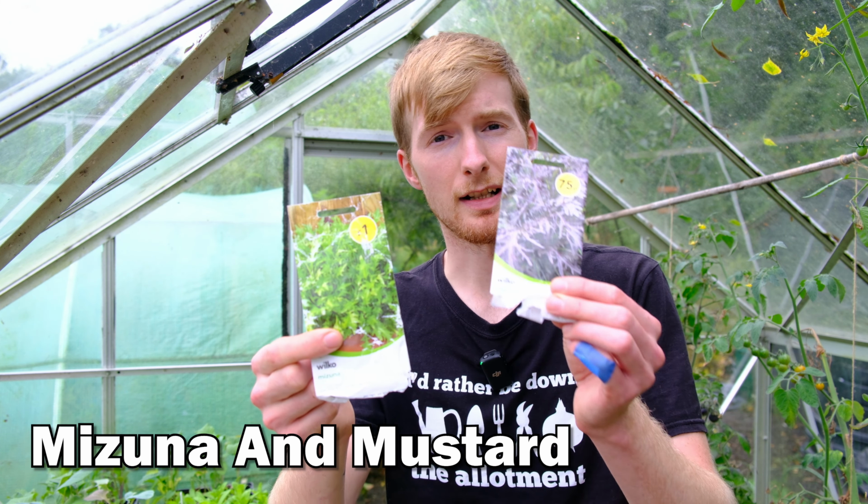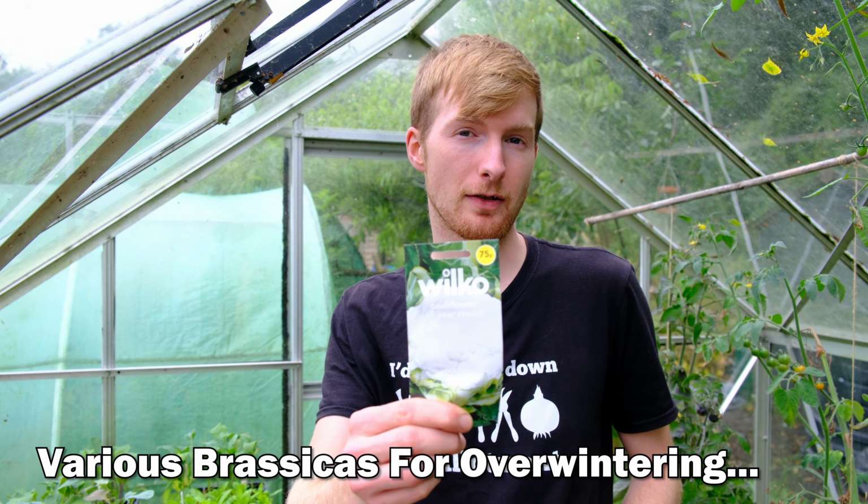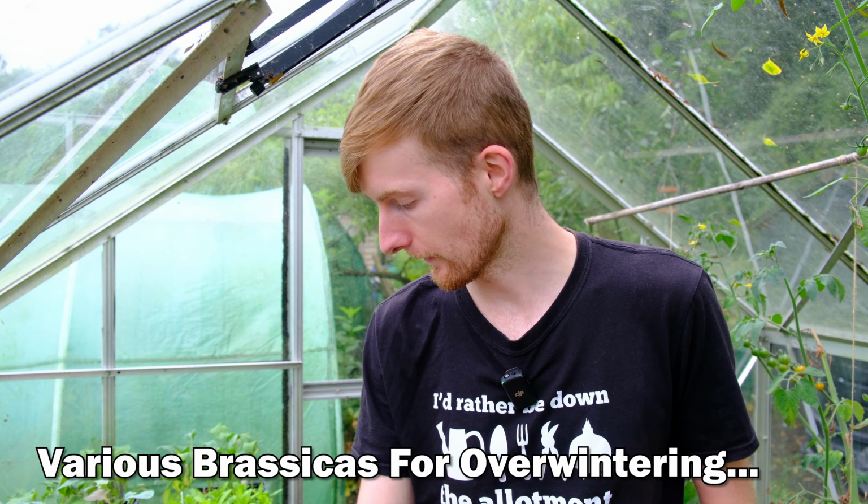Now there are two crops which will grow super fast if you sow them in September, and they'll give you a crop later on. You can overwinter these, and they are Mizuna and mustard. These grow really quick, and they're ideal for sowing in September. Now we've got some cauliflower all the year round which we can sow in September. We've got a few of those here. I'll show you those in a minute.